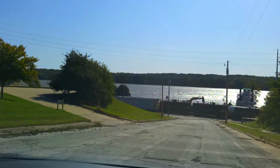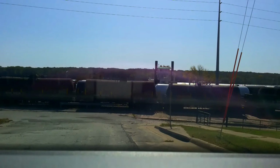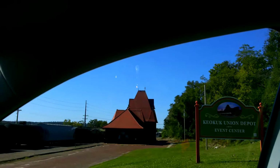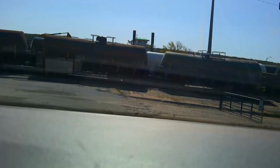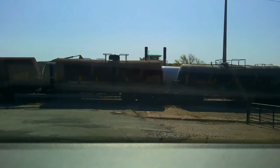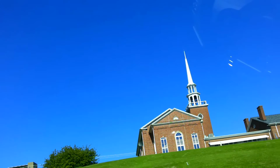It looks like it says the G-O-M Verity. It's hard to read. Oh. There's the Keokuk Union Depot and Event Center. You can rent that out for events. Doesn't look like it's open right now. There's someone coming up behind me, so I can't linger. The destination is on your left, 1 to 399 Johnson Street. I like that church, but I have no idea what church it is.